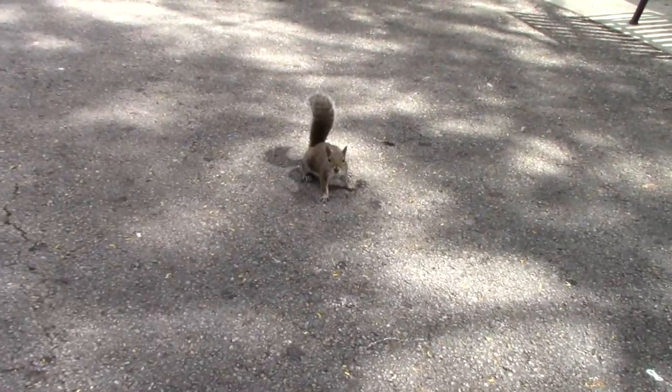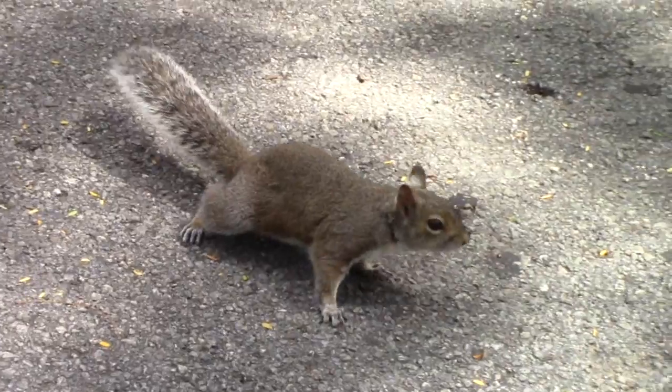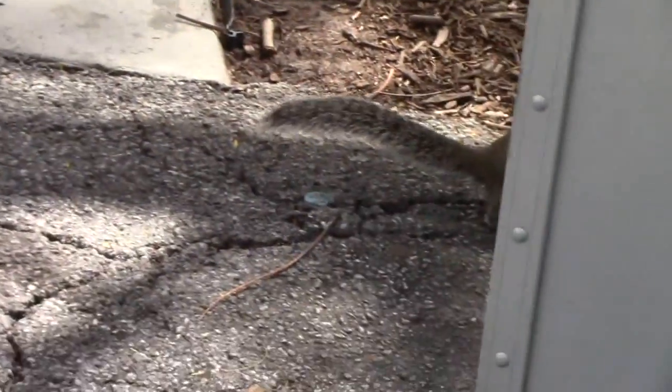Lots of little squirrels running around too. I do like squirrels. Got them around my house. So even though he's not technically a part of the zoo, it's still fun to see the squirrels.